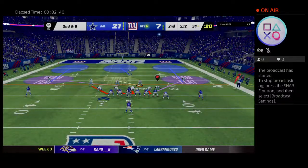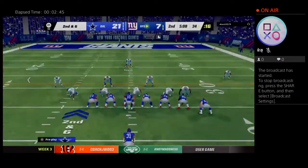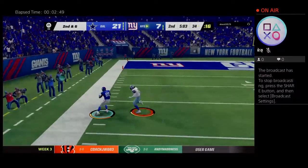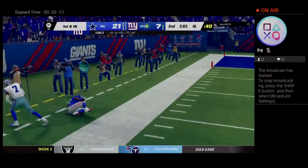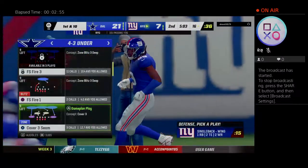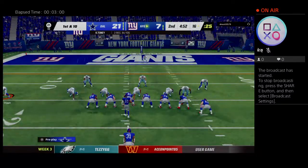Following the pickup of 4, here's 2nd and 6. And they'll try to throw here. Mills. That'll be caught. It's Tony. And they'll have it in the red zone before he crosses over out of bounds. He had the touchdown earlier. This one's going to get him a first down.